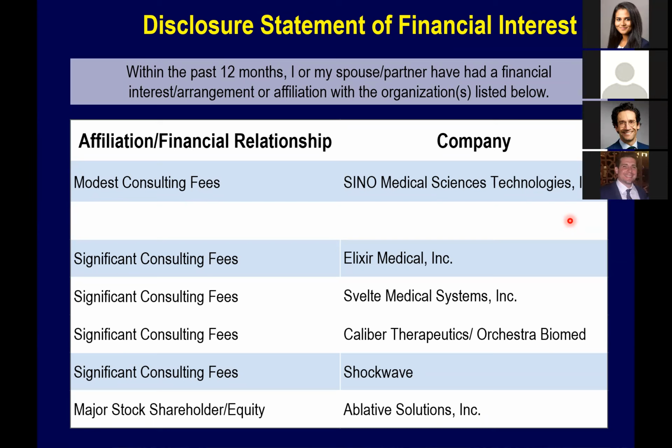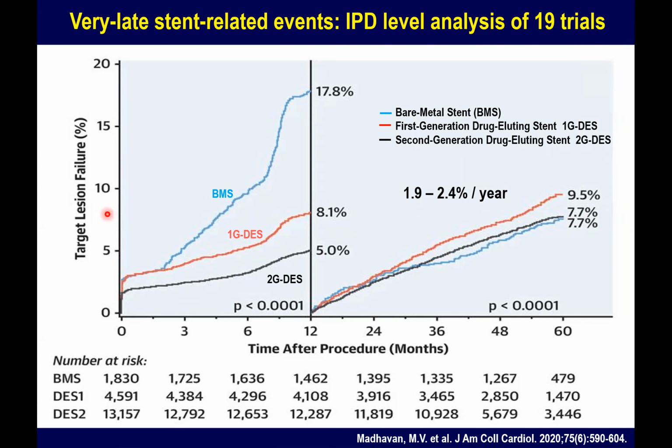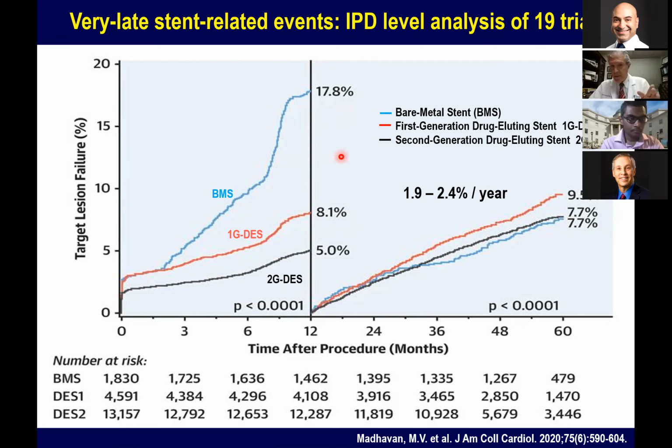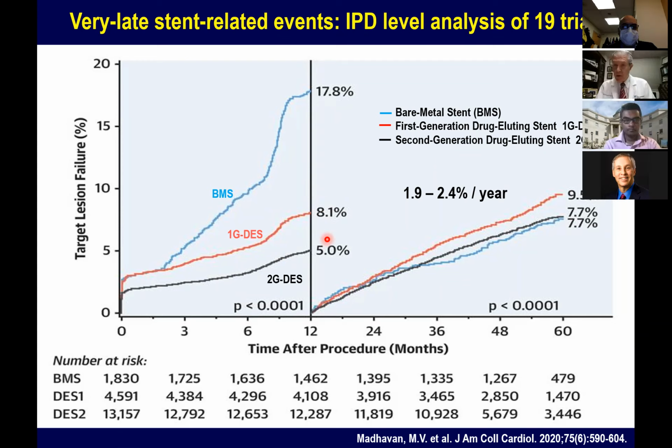I've been a consultant for most of the catheter companies for the last 25 years. And over the last 25 years, there's been a remarkable evolution of PCI technology, from bare metal stent to first and then second generation DES. Through that evolution, you've seen a progressive stepwise reduction in adverse stent-related events to 1 year, whether it's the device-oriented composite endpoint or target lesion failure, or simply stent thrombosis. The lowest incidence of events from implantation to 1 year is seen with second-gen DES compared to first-gen DES or bare metal stent. Although you see this progressive reduction of events to 1 year, beyond 1 year there appears to be a 2 to 3% per year annualized rate of events, regardless of device.